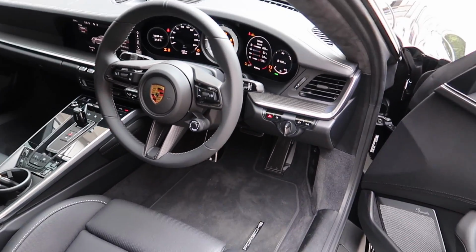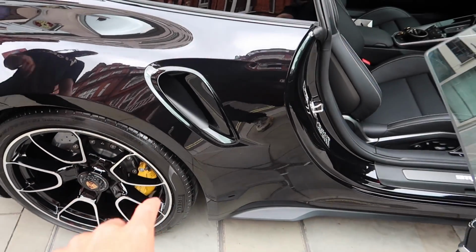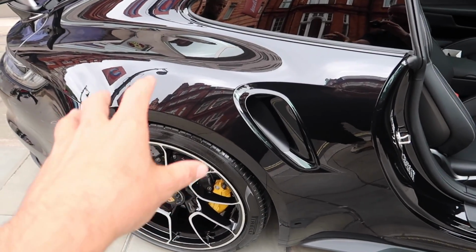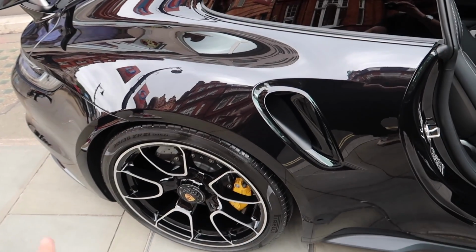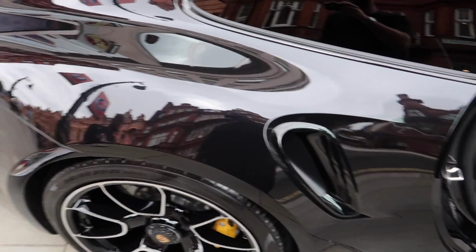So, gloss black. These are gloss black as well. Yes, James pointed that one out. You can see the fleck in the paint there as well. One thing to point out, this is a metallic black, and my Carrera GT is a solid black. So it's different paint. This is basalt, I believe, and the Carrera GT I've got is jet black. So two different things, James.